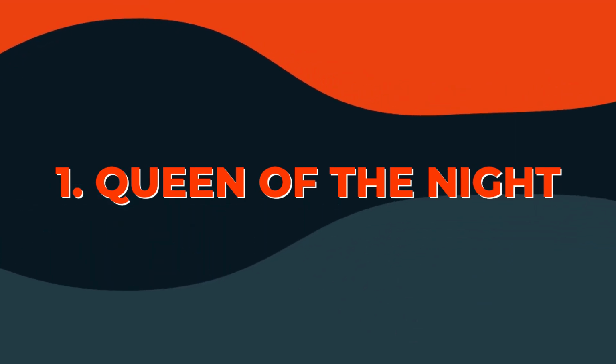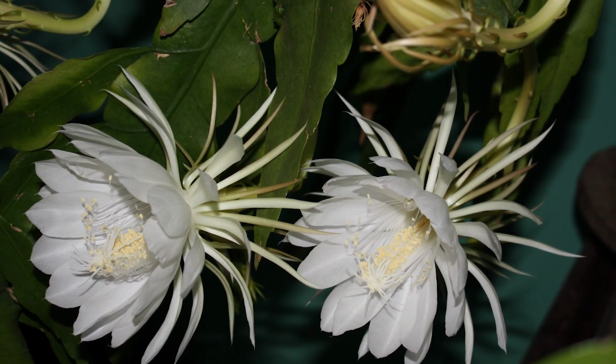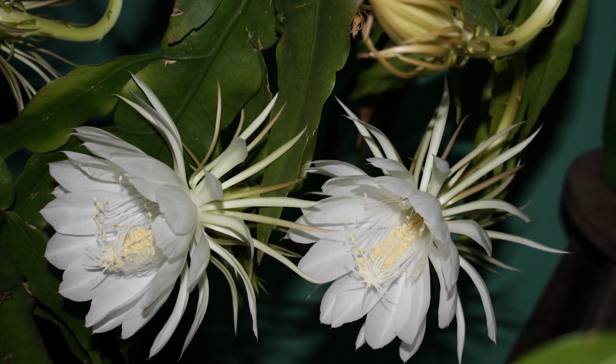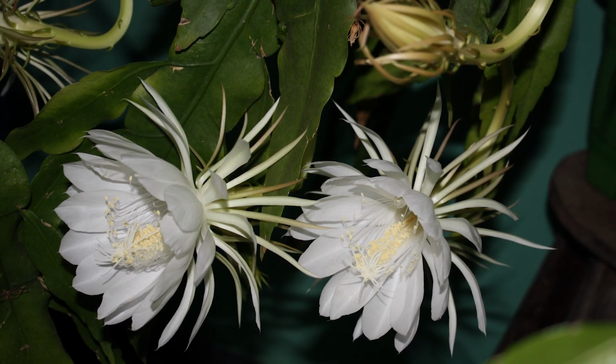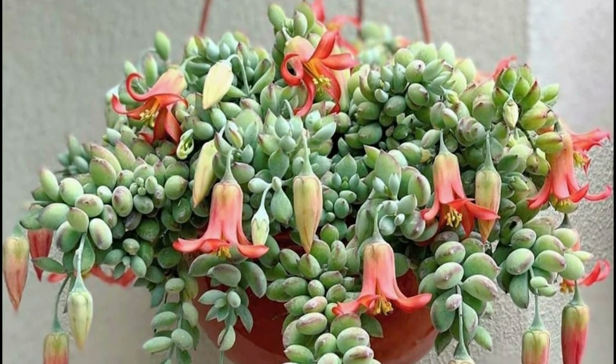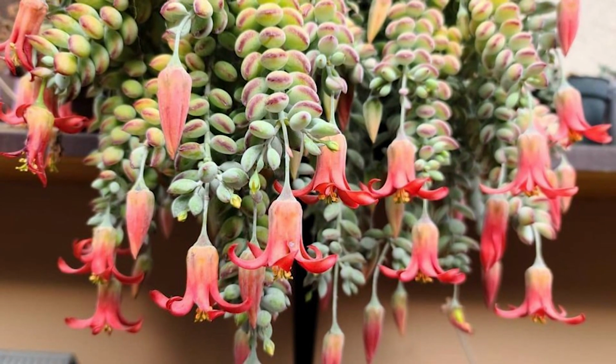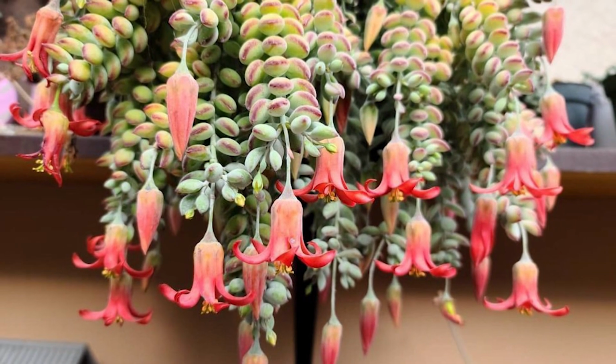Number 1. Queen of the Night. A vine-like succulent, the Queen of the Night is a beautiful trailing plant with large white flowers that bloom only one night of the year. Number 2. Cliff Cotyledon. With long vines of small, fleshy, green-gray leaves, the Cliff Cotyledon also bears beautiful bell-shaped blooms in red and orange.